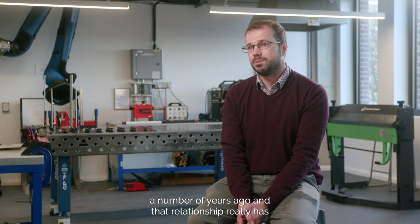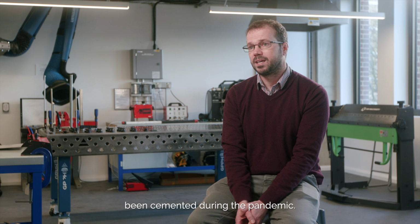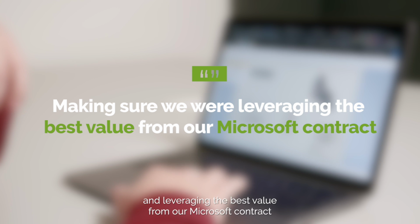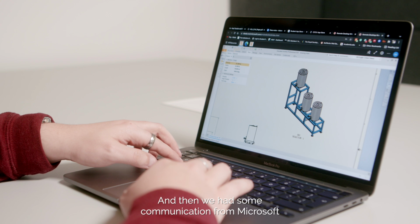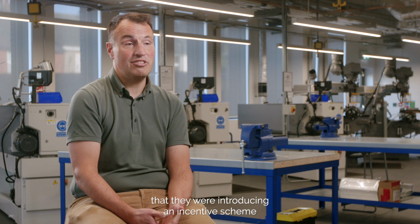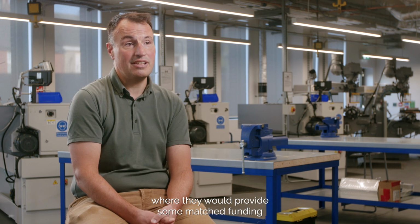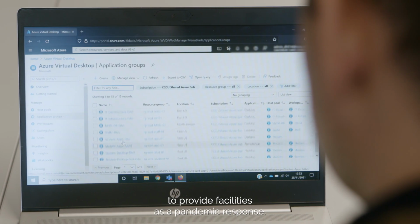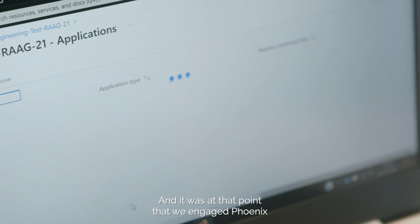We partnered for Microsoft licensing with Phoenix Software a number of years ago, and that relationship really has been cemented during the pandemic. They've always been there for us, assisting us and making sure that we were getting and leveraging the best value from our Microsoft contract that we possibly could. And then we had some communication from Microsoft that they were introducing an incentive scheme where they would provide some matched funding for the Azure hosting and for some consultancy work to work with a partner to be able to deliver Azure Virtual Desktop as soon as possible to provide facilities as a pandemic response. And it was at that point that we engaged Phoenix to help us with that.